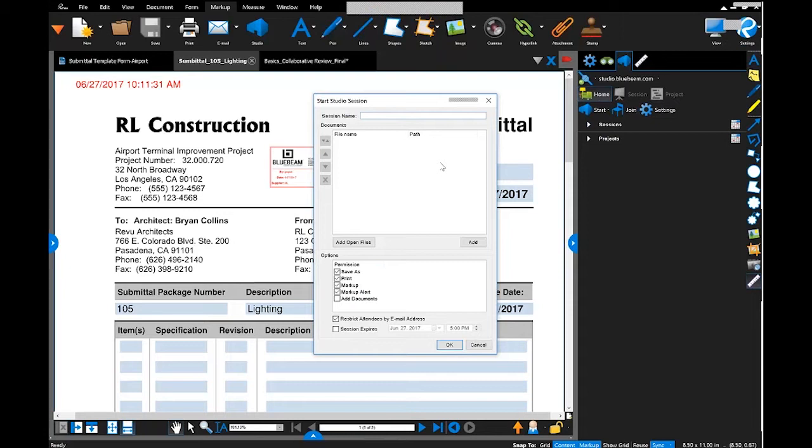So I'm going to say Submittal 105, but I'm also going to put the topic in there as well, so that way I don't have to go log in to remember what that submittal was about. So I'm going to go ahead and say Add Open Files.